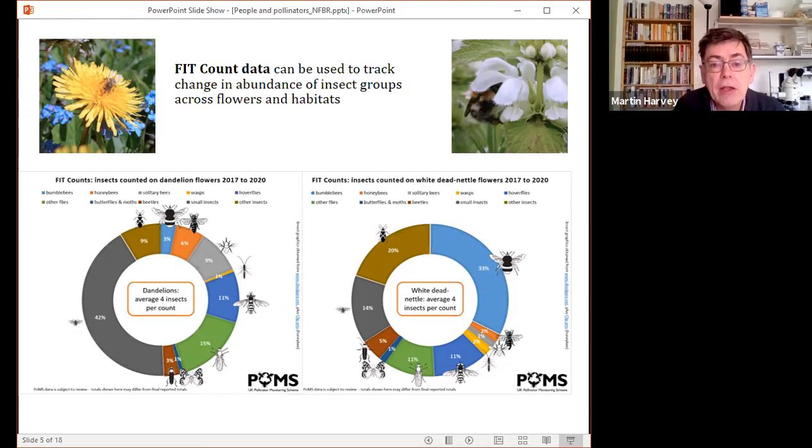And the different colours and symbols here show you which insect groups are most frequently recorded. The big grey block for dandelion is the category for tiny insects, and you do tend to get a lot of pollen beetles on dandelions, which are really small beetles that we don't ask you to pick out to group. They just get counted as small insects, and there are a lot of those, but also quite a lot of flies, and solitary bees do reasonably well on dandelions.